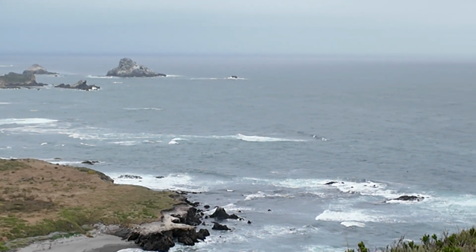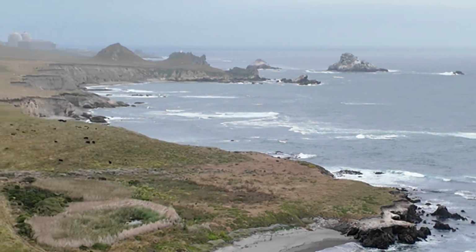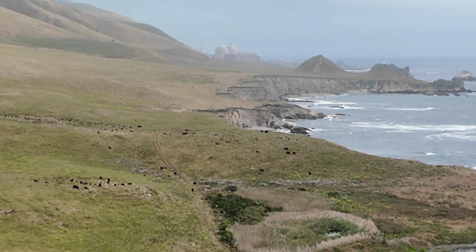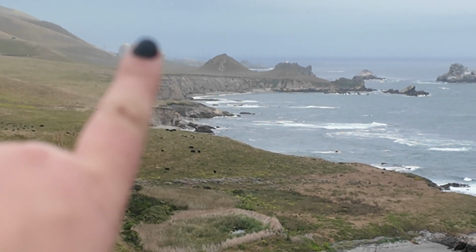There's the Pacific Ocean, and there's the nuclear power plant. I'm so happy right now. You see it? Right there, there's the towers there.